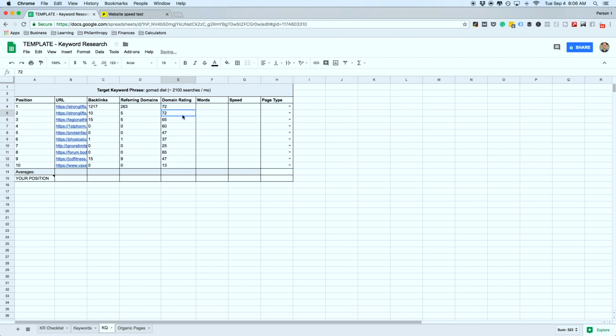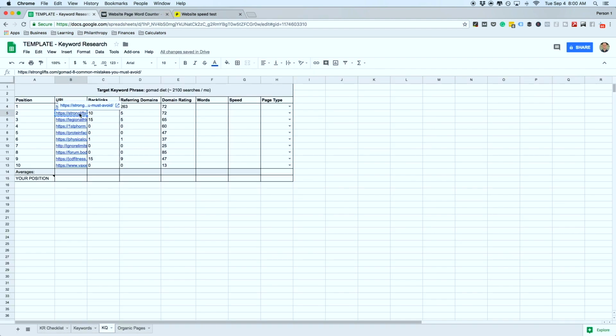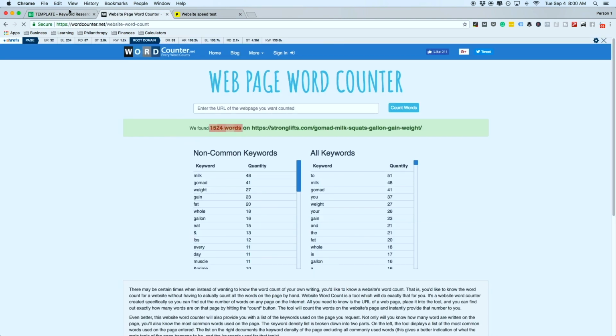And the next part of the process is time-consuming but definitely worth it. Copy the first URL and open up wordcounter.net. Then enter the URL and copy the word count and add it to the words column.